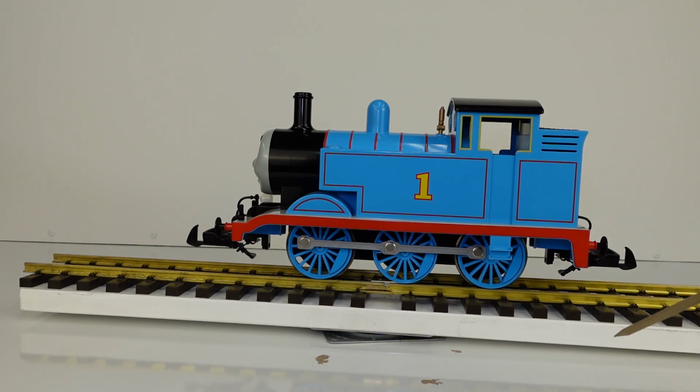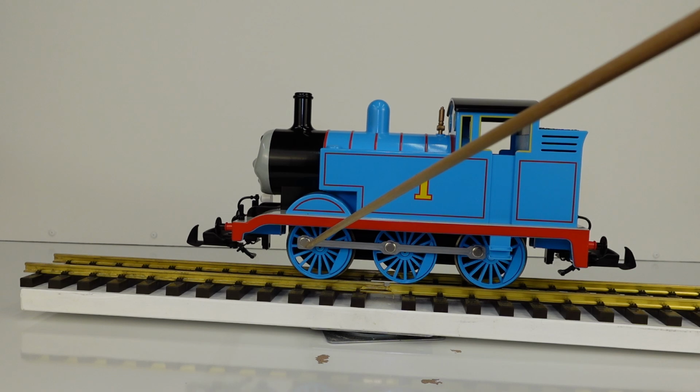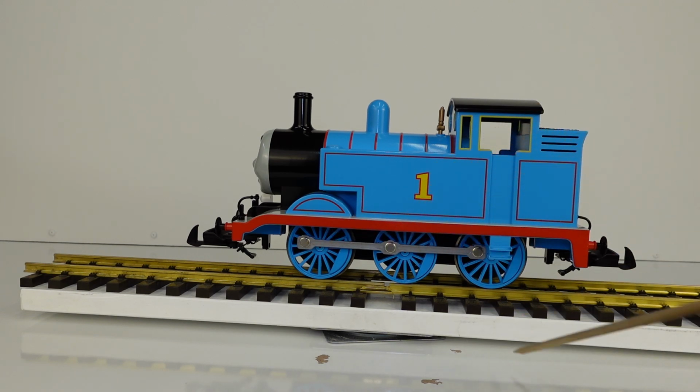Okay, so from this side here, Thomas is pretty identical to the opposite side, so there's not too much to cover here, but you can get a better look here at the linkage between the 3 drive wheels. It's a little bit lower on this side than the other side. Yeah, so not a ton of new territory here to cover on this side, so let's continue to turn.